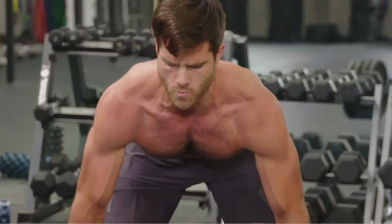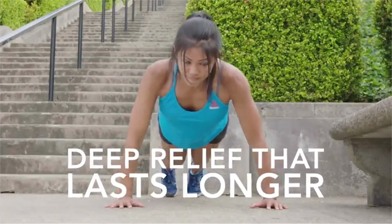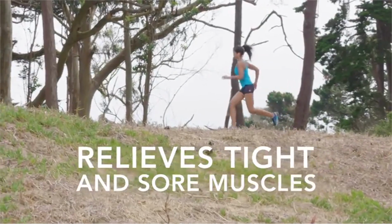For athletes who get sore from their training, RumbleRoller brings deep relief that lasts longer. Tight and sore muscles will not hold you back.